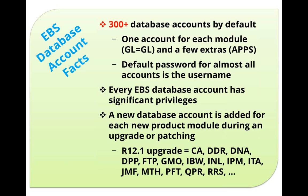Usually the first thing we look for, if you've just upgraded to release 12.1, is the CA account. We know the password's CA, and unless the DBAs were very diligent about changing the passwords that were added undocumented, so when they ran the upgrade, there was no documentation to say, oh, by the way, we added a new database account because there's a new module for CA, go change that. There's no documentation of that. So unless the DBAs know about it and are looking for it, they would never find it.